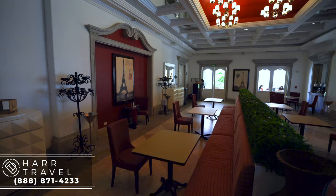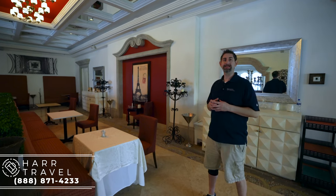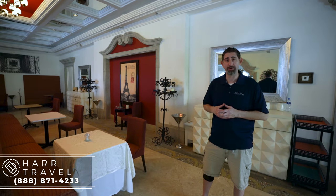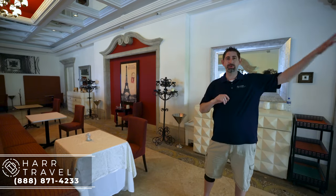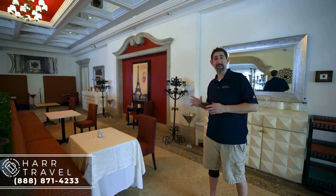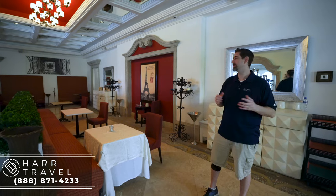I do like that they have both indoor and outdoor seating here. It's a really nice compliment. But one of the best parts about this particular restaurant is that it's 18 and older. So once again, throughout the resort with the adults only pool, the other areas, you can have a great adult experience without kids. But of course, you can also have the other experience as well.